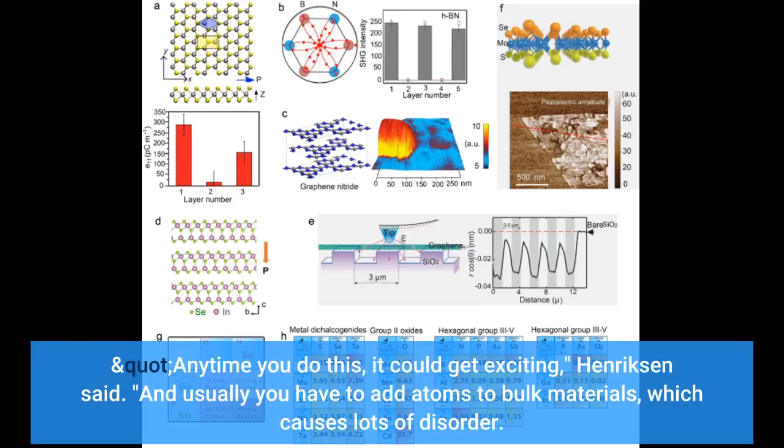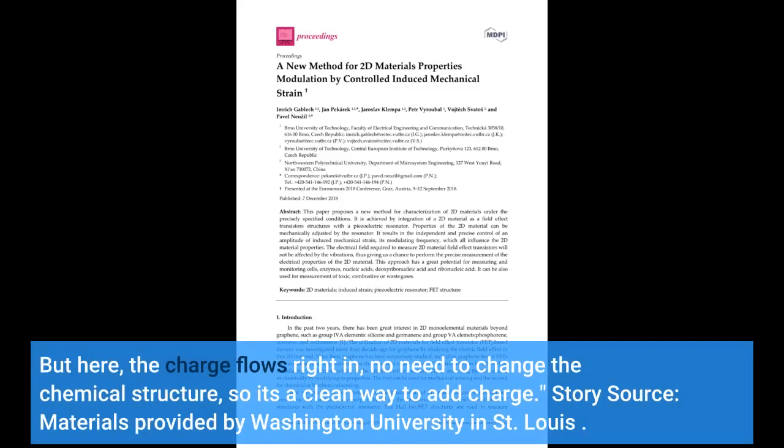Anytime you do this, it could get exciting, Henriksen said. And usually you have to add atoms to bulk materials, which causes lots of disorder. But here, the charge flows right in, no need to change the chemical structure, so it's a clean way to add charge.